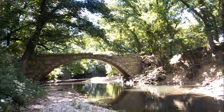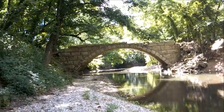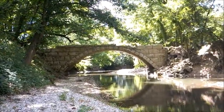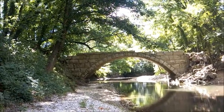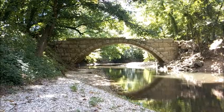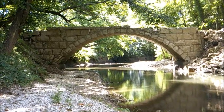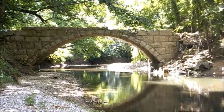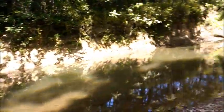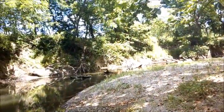One last look at the Elrod Bridge. I think the Bridge Hunters website said this was one of the prettier stone arch bridges in this area, and they were not lying. Not at all. And we'll just work our way out of here now.